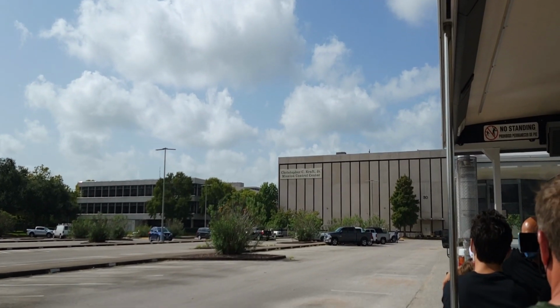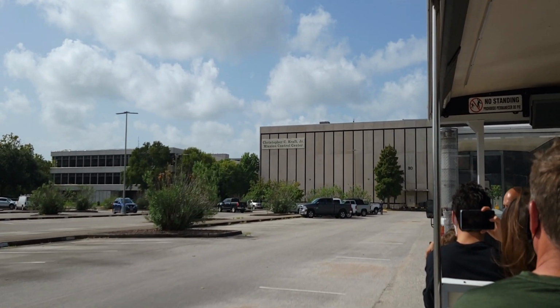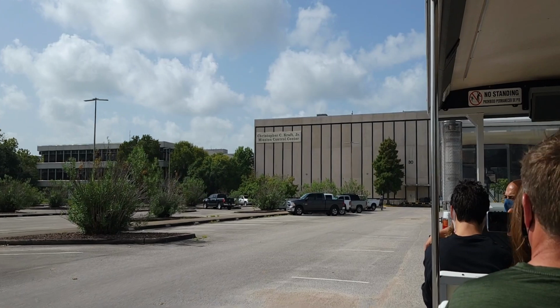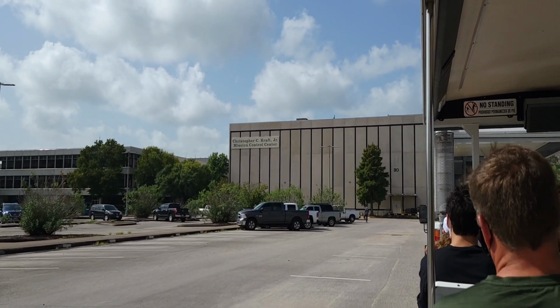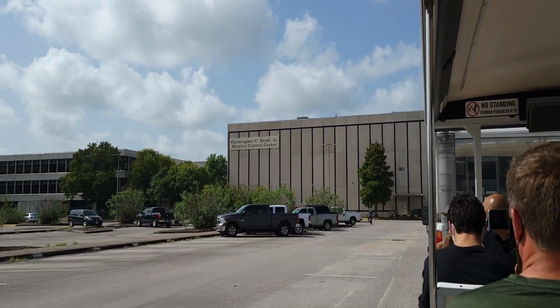And now to lighten the mood a bit, we are approaching our stop on our tour today. If you look up ahead and slightly to the left, you can see the building named Christopher C. Kraft Jr. Mission Control Center. This building was named after this gentleman.